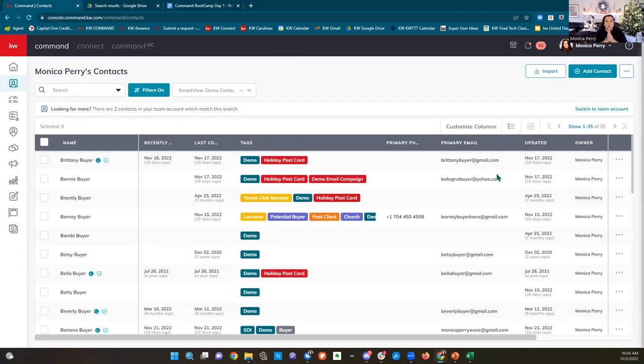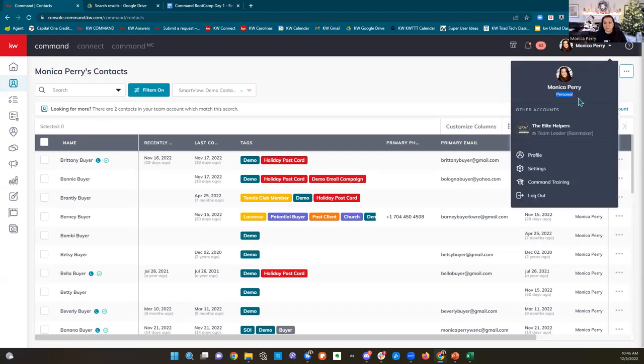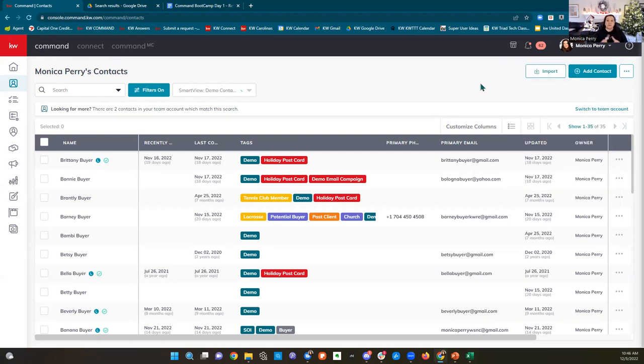So the other thing I want to touch on here before we move into adding an individual contact is if you are on a team, that includes productivity coaching. If you are on a team or you are in productivity coaching, you are on a team account in Command. Okay. So when I drop down up here, you see this is my personal side of Command. And I also have my team side of Command. Your contacts can only exist on one of those sides. Okay. So if you have them in your personal side, you can't add them to your team and vice versa.